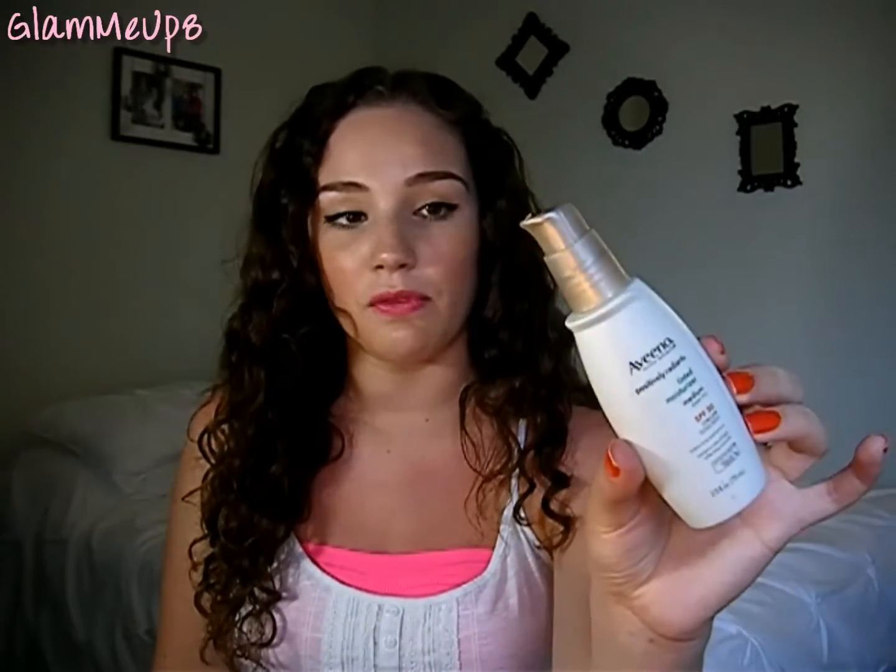I've talked about this a lot before. I'm not totally crazy about it. Some days I really like it and some days I hate it. So it's totally up to you, but this has sunscreen in it, and it does even out your skin tone. It does have light reflecting stuff in it, so it can look a little bit shimmery in the sunlight, but that could be a good or a bad thing, whatever you prefer.